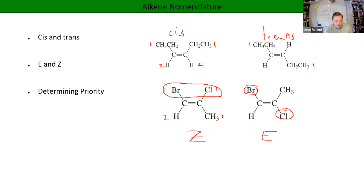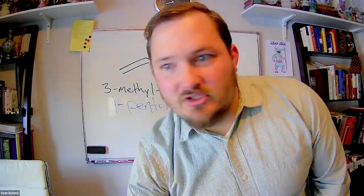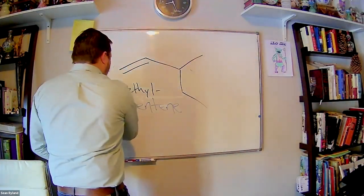And again, just to reiterate, because it gets confusing, we're assigning priority for what's attached to each carbon. So we do the left-hand side, and then we do priority for the right-hand side. Or if it's not written that easily, let's go back to our example on the board here. And I'll just adapt this a little bit.